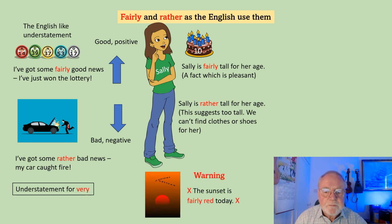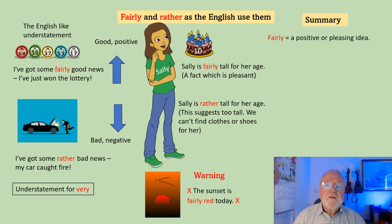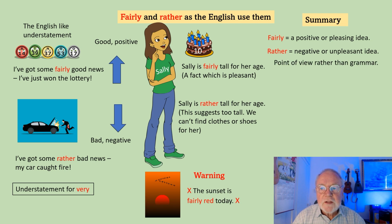Here's another warning. We can't use fairly with a colour. We can't say the sunset is fairly red. Either it's red, rather red, very red, quite red, but you can't use fairly. So let's summarise these two words. Fairly is positive and expresses a pleasing idea, and rather can express a negative or unpleasant idea. That's not always the case because it's rather a point of view rather than a grammar rule.